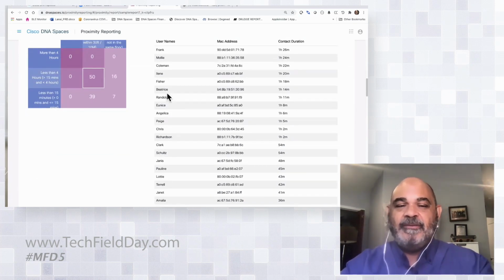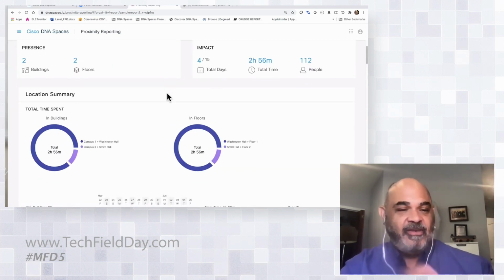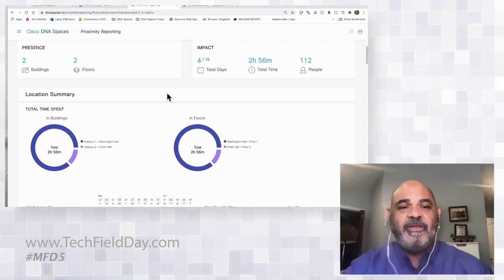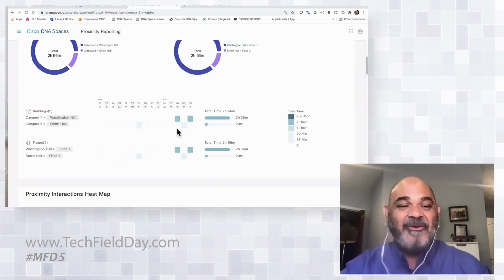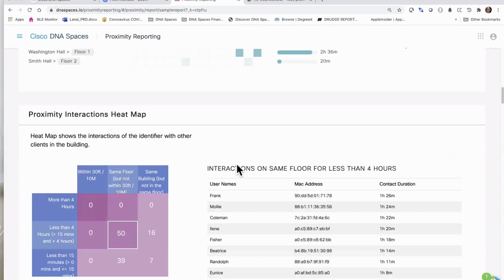And so the output of the proximity report, again, is going to be this: a person who was going to have an interview with HR asks, where was I located? Well, I went to Washington Hall and Smith Hall, and how many hours was I in these two particular locations? And so that's where they're going to be focusing on some advanced cleaning of those particular spaces.